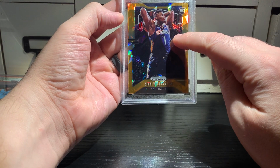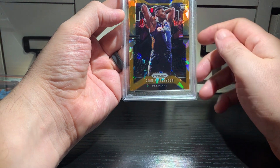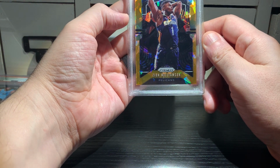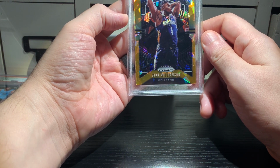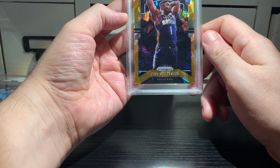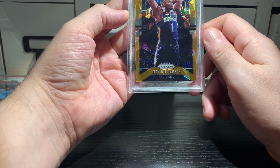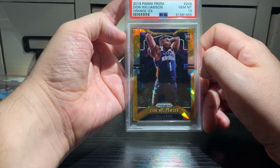Again, PSA has encapsulated a little piece of fuzz or something right there. It annoys me, but I had 400 or 500 into this before the grading. I think I want to say I purchased it for 500, but I'm not 100% sure. Sent it off, and it came back a 10 also.